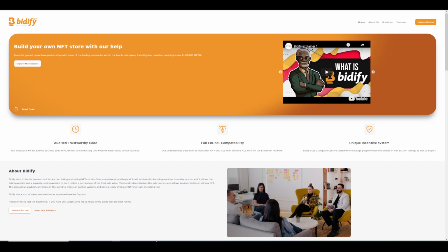For those of you that don't know, Bidify is an NFT marketplace, which is kind of like an eBay but for NFTs, with a unique fee structure which allows the website which sold the NFT to claim 1% of the final fee, and the website which listed the NFT to get 1% of the final fee. All of this is done by smart contracts, so it's all absolutely decentralized, immutable and unstoppable. We're running on plenty of different networks with EVM compatibility and all of that good stuff. I'm not going to go through all of that each time we have a video. Let's just go over what's been happening, and then every month we're going to come back and see what improvements we've made and let everybody know what's happening next.